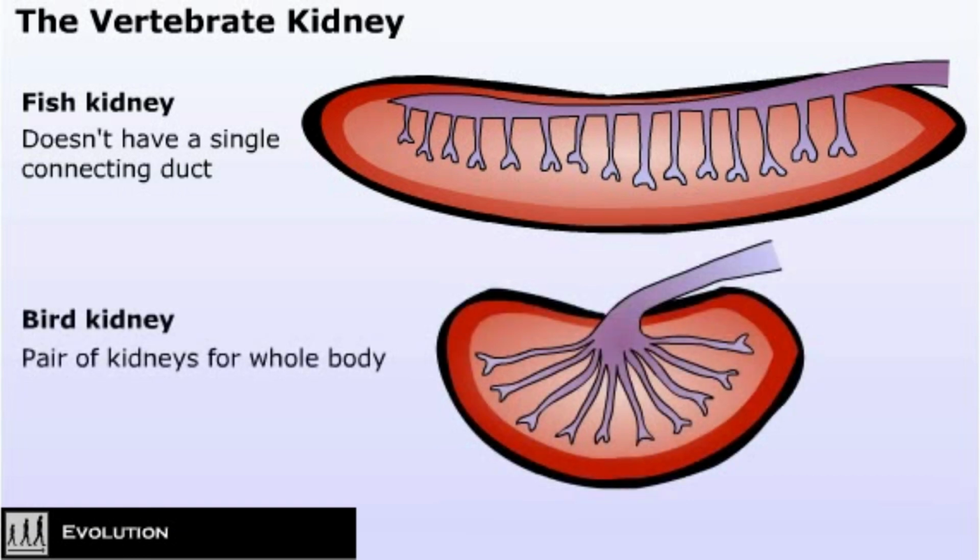The kidneys of adult vertebrates are not segmental. Each animal has only a single pair of kidneys. Vertebrate kidneys also remove waste only from the blood supply, not from the body cavity.